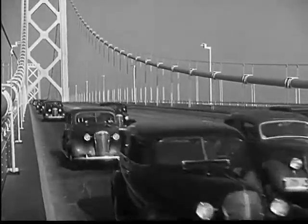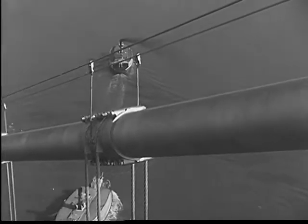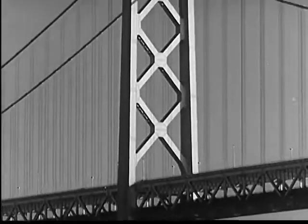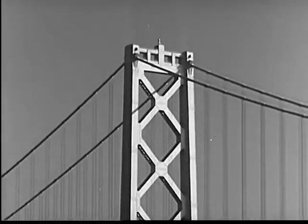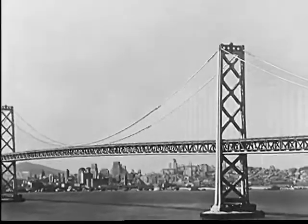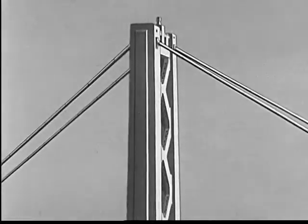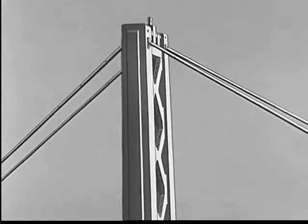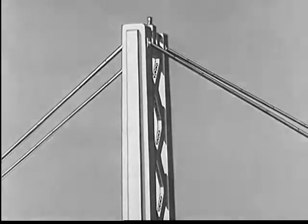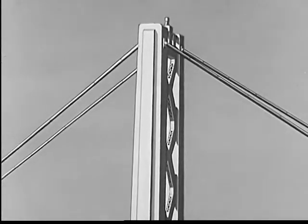And supporting this weight and that of the double-deck roadway are the mighty cables of steel wire, exerting a powerful pull on each of the towers, which bear the entire weight. Now, here is an interesting point. In the morning, when the rays of the sun warm the cables and cause them to expand, the towers are pulled 6 inches toward the west. And when the afternoon sun shines from the west, the cables pull the towers 8 inches eastward.